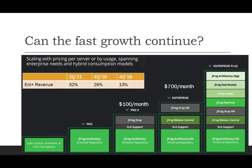So to invest in a growth company, the most important question to answer is, can the faster growth continue? To understand that for JFrog, we need to take a look at the different products offered by JFrog. So, as I mentioned earlier, the foundational product is JFrog Artifactory. And at the level of Pro X, it costs a user $100 per month for each server. Once the user upgrades to the enterprise level, then the cost increases sevenfold to $700 per month per server.